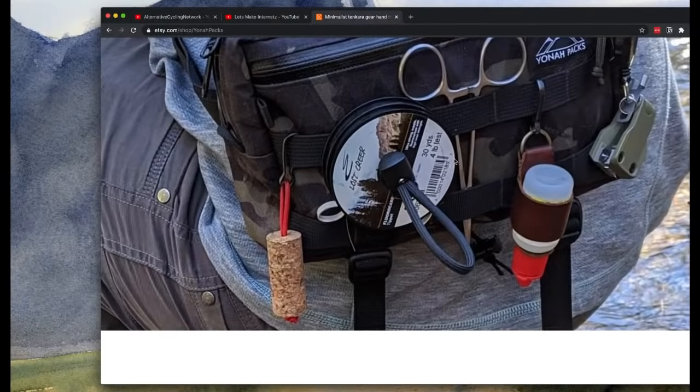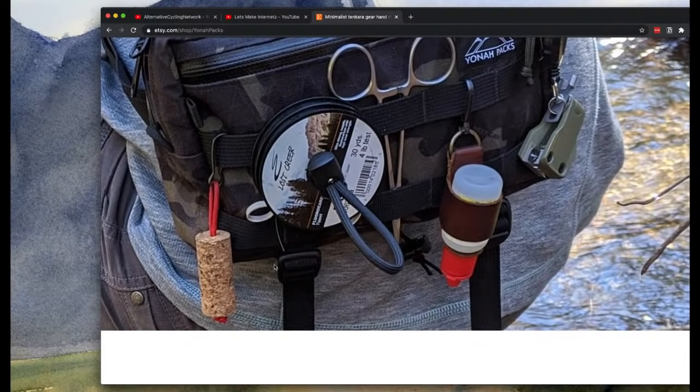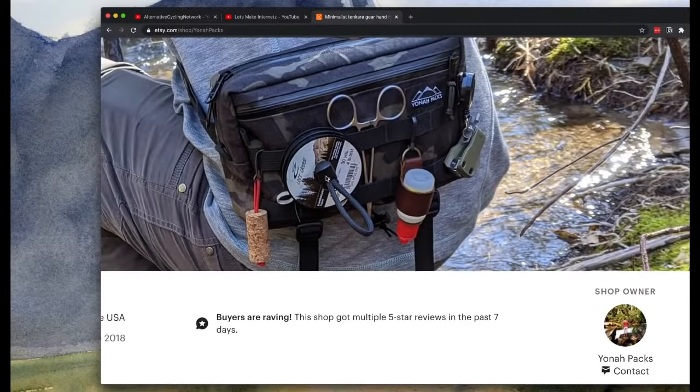One thing here, I don't know if you guys can see, but these webbing straps here are actually loops. So these are designed to carry a rod tube, but you could also put a jacket there. I've used it to hold a water bottle when I'm on the river. So, pretty versatile stuff.